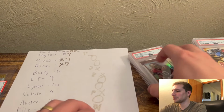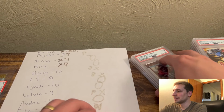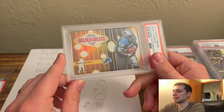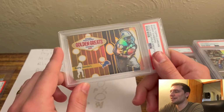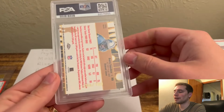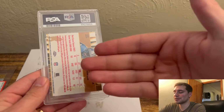We got 3 7s in a row, which I just realized that's got to be lucky, right? Our next card must be really good. Let's see. Look at the Barry Sanders Golden Nuggets, Golden Anniversary, something. It's a mouthful. Golden Anniversary, Golden Nuggets Football, 2005. Topps basically just is here. It's a Topps Chrome insert. They did all of their refractors on their inserts. There's only a base refractor and then a base card.